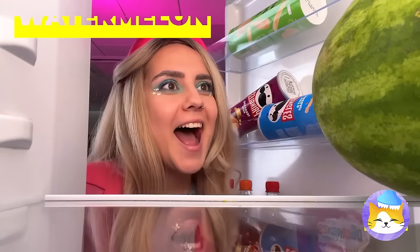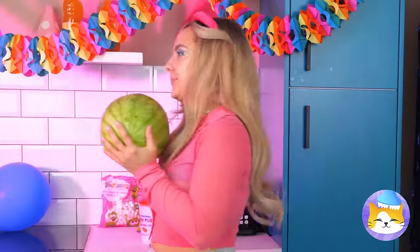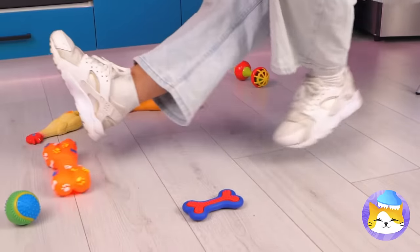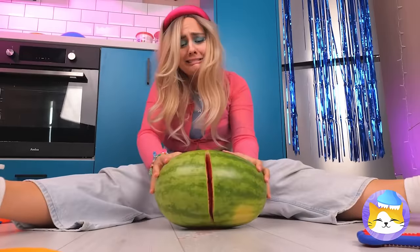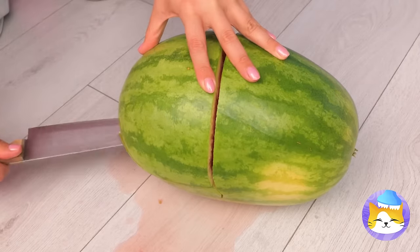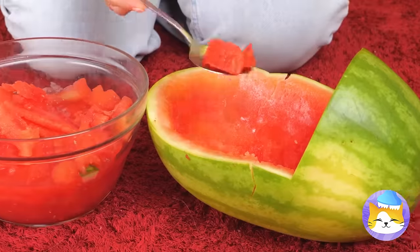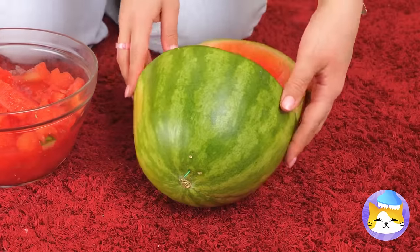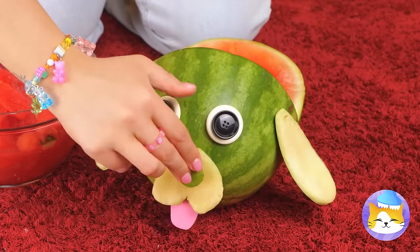Ooh, a watermelon. Let's slice it up. Well, that's one way to do it. Still, we'll need a few more cuts. Now it's time to scoop out the good stuff. But first, we're gonna need the rind. With some eyes and ears, it's a puppy!